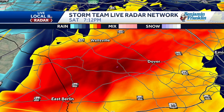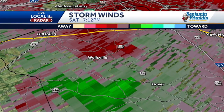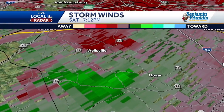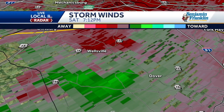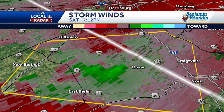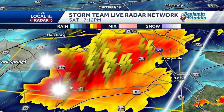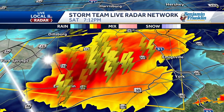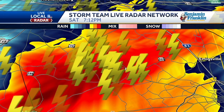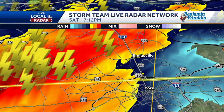And I'll put on the rotation once again. Again, very broad rotation between Dover and Wellsville. Just not feeling too good about this storm to leave you off air right now. No tornado warning, but a tornado is possible. And that's what we've been monitoring all afternoon long. I think a lot of these have had that tornado possibility with them just because of the atmosphere being primed the way that it is. So that's why we just want to make sure you're safe, and that's why we want to continue to watch this closely with you as we head through the next at least 18 minutes or so.